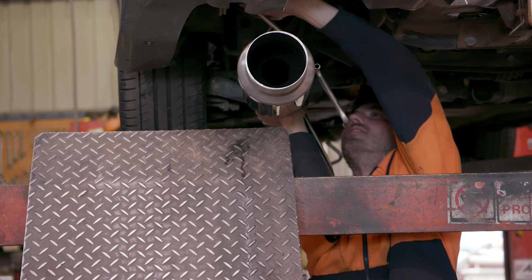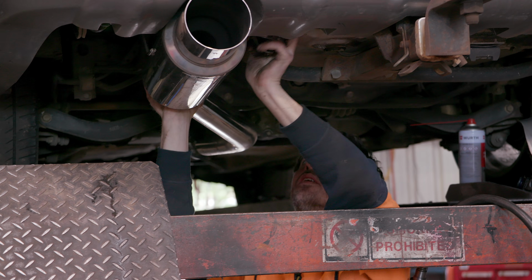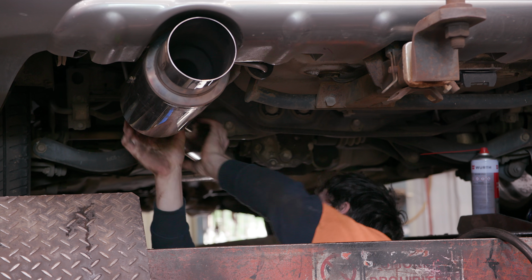So is that tip done? So that stays, this is the final mount. Or does it come off again? No, this should be right. This is the final mount.